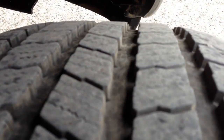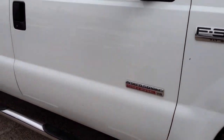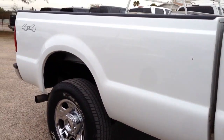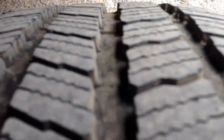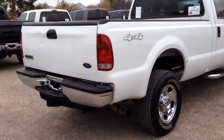Somebody just spent $1,400, $1,300 on Michelin tires on this thing, that you don't see unless they're mechanically sound. It's my experience, and obviously it's pretty obvious that that's what the case would be. No one spends that kind of money on a truck with 217,000 miles unless they know that it's a good truck.